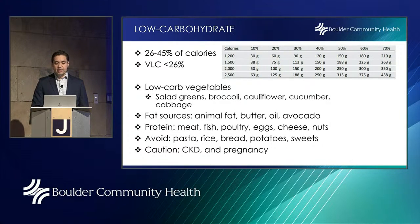And here's what helps us guide what amount of carbs you can get per meal. So if you are trying to get a diet with 1,500 calories per day, depending on how much you want to cut on carbs, if you want to go 40%, 50 grams per meal will get you there, 50 grams of carbs per meal. Obviously, with the dietitian, you're going to learn how to count carbs, portion sizes.